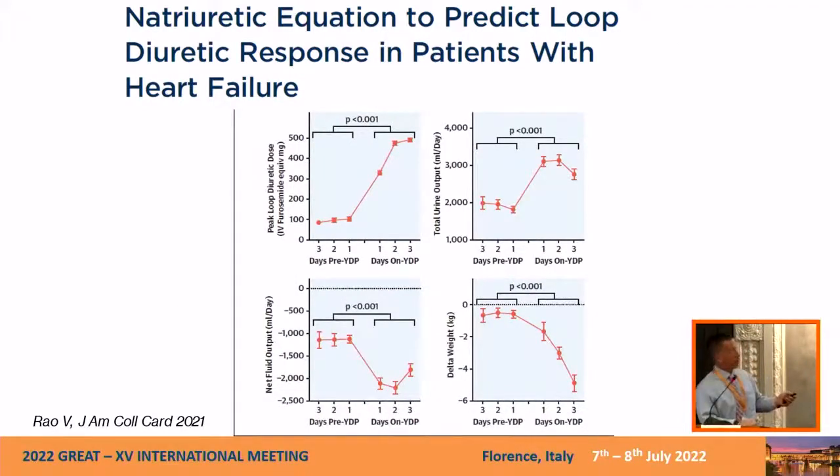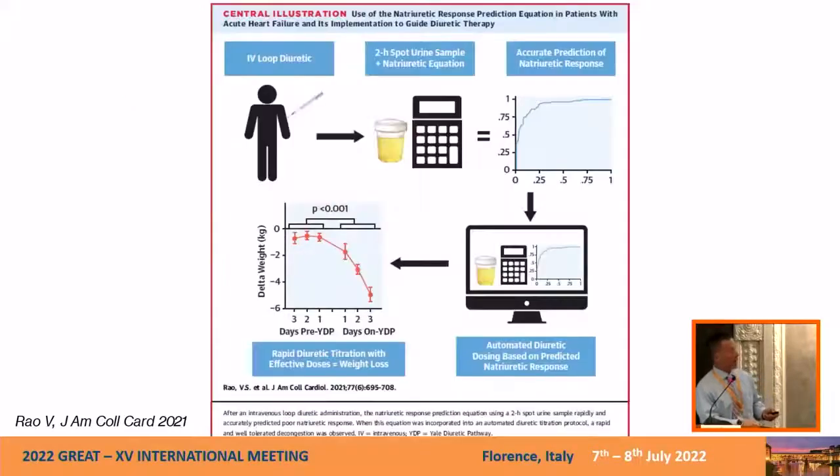So this is prior to using his formula. You can see peak loop diuretic dosing gets ratcheted up in a major way, and that's not a typo. That's 500 milligrams of furosemide per dose, 3 times a day. So major increases in diuretic, major increases in urine output, major net negative changes, and guess what? Real weight changes as well. Okay, so now he's operationalized this, and this is how it works.